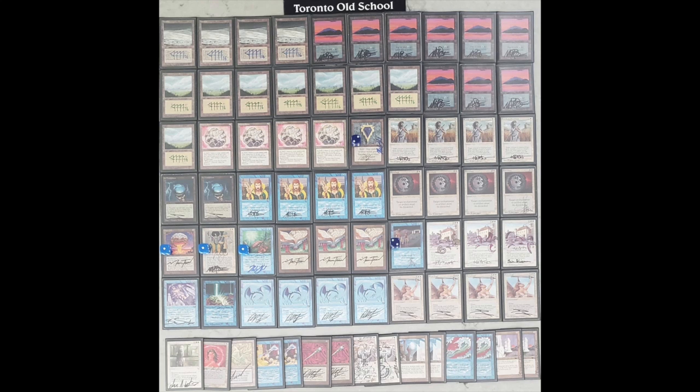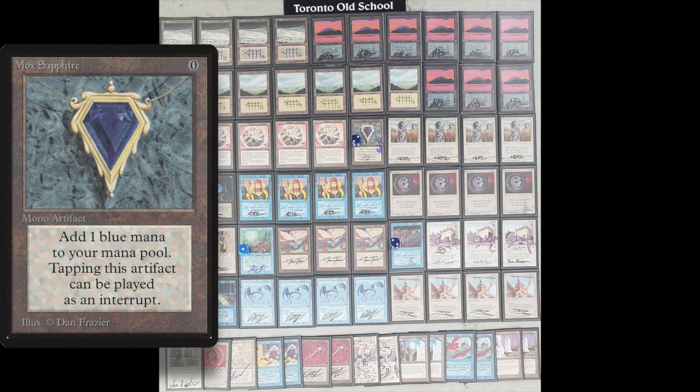But the nice thing about this 7-point system is that you can just put all your Moxen in your deck and a Black Lotus and not think about it, because they cost points. You have 7 points to spend in total. If we look at Raymond's brew, we can see a Mox Sapphire alone is 2 points. If you want to play a Mox Sapphire and a Mox Pearl, it's going to cost you 4 points. So that's why he's not playing with that.